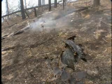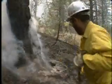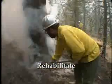Scientists play an important role after the fires, too. Charred land can erode or wash away because there's no ground cover left to protect the soil. Noxious weeds can crowd out native plants. So soon after a fire, land managers help rehabilitate the burned area by planting seeds and using other landscaping techniques.